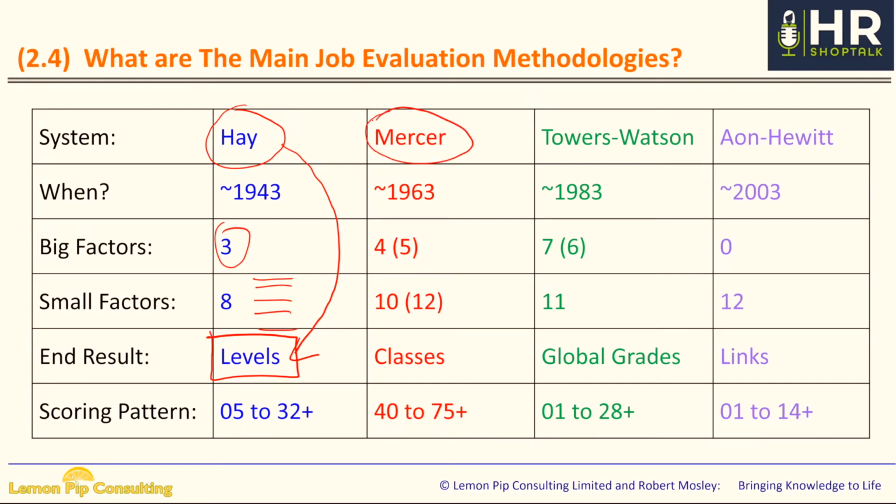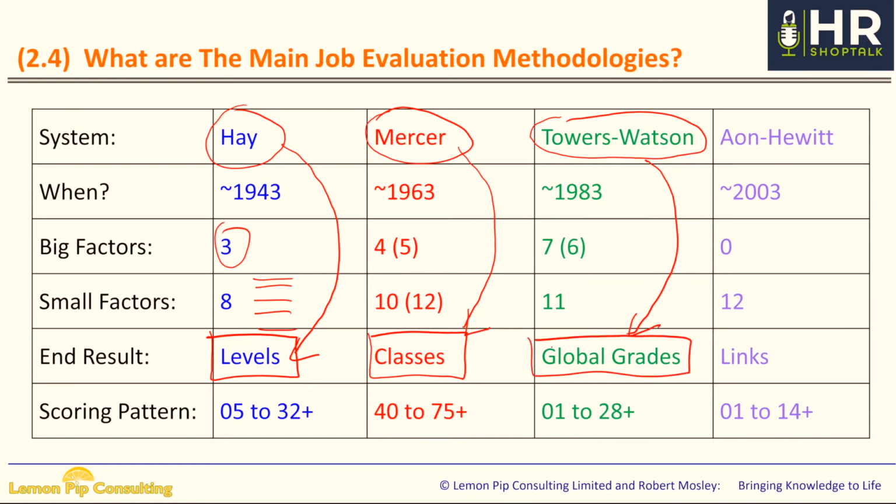Mercer, another consulting company, they've also got a really good job evaluation system. And the end result with Mercer is you put jobs into classes, starting for some odd reason at class 40, going up to the 70s. Towers Watson, they also have a job evaluation system, and they put jobs into global grades. They're very similar, and Hay level 5 equals Towers Watson global grade 1. And of course, there's Aon Hewitt as well, who put jobs into levels.